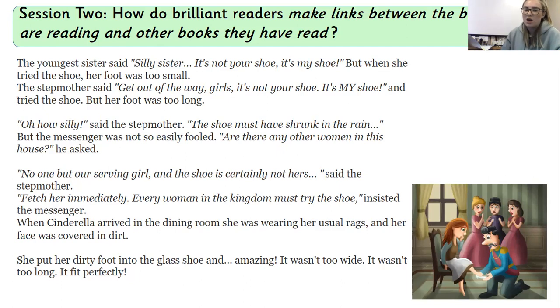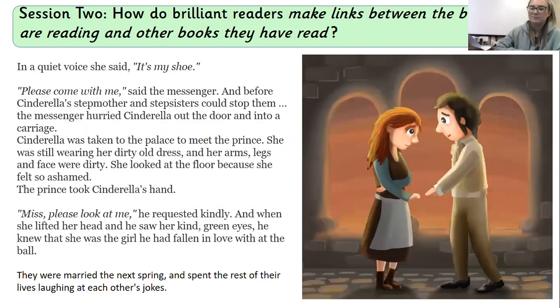When Cinderella arrived in the dining room, she was wearing her usual rags and her face was covered in dirt. She put her dirty foot into the glass shoe and, amazingly, it wasn't too wide, it wasn't too long. It fit perfectly. In a quiet voice, she said, "It's my shoe." "Please come with me," said the messenger.